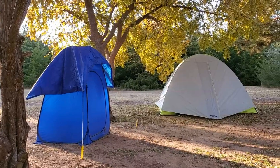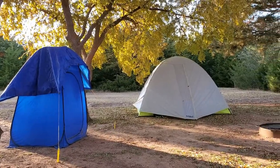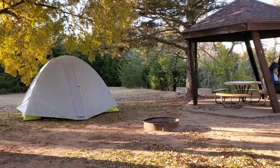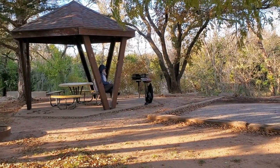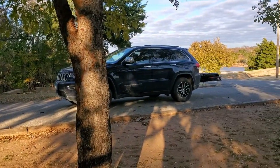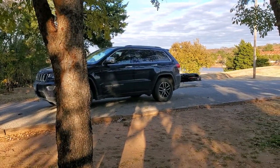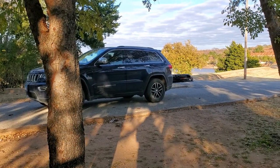So this is the basic setup of the camp. We've got our bathroom and our tent, fire pit, little gazebo, little barbecue, parking pad for the Jeep, and then we have a river over there and some nice red cliffs off in the distance.